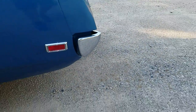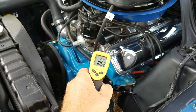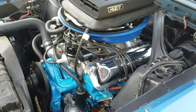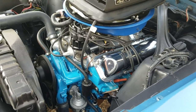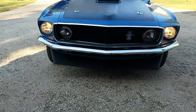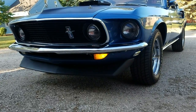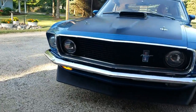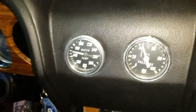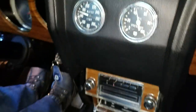Sounds good. Rev it up for me a little. Bright lights. Headlights and brights are functioning, turn signals. Take a look behind it. Get a shot at that oil pressure before we check the back tail lights. We got just over 40 pounds cold oil pressure. Temp's starting to come up to about 160.